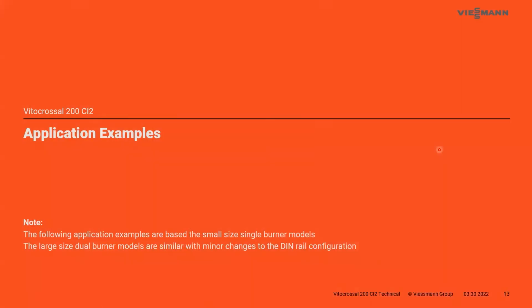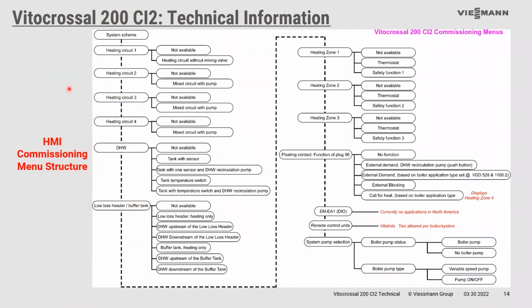So let's look at some application examples. We'll start out with the menu structure. This is the menu structure you'll see in the HMI. When you're programming the boiler from the local control, you'll have these choices come up in your structure. So you're going to boot this boiler up, and from the HMI, you're going to go into the commissioning. You're going to say, I want it to be commissioned from the HMI, and then it's going to ask you a bunch of questions. So this is the basic menu instruction you see here.